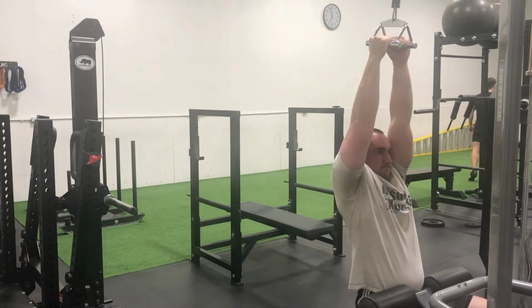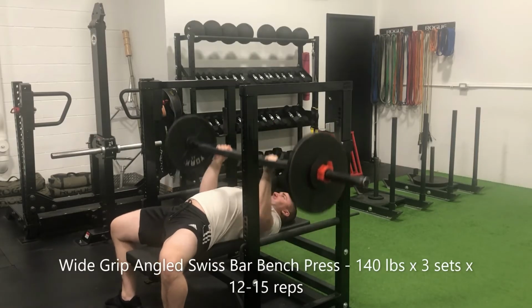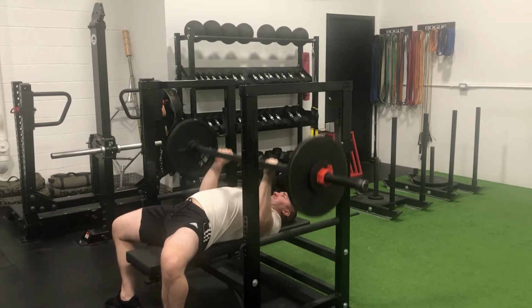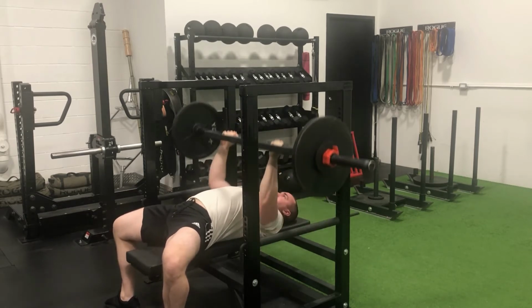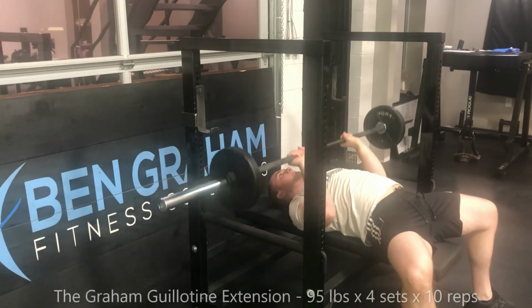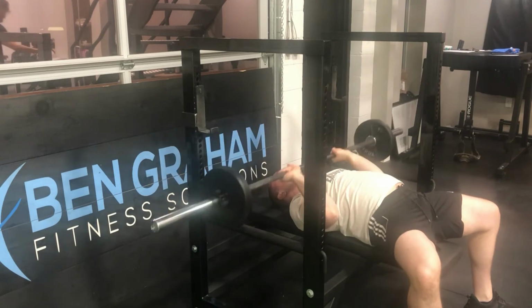And then from here went into the wide grip Swiss bar bench press, added a few pounds on, managed to clear 3 sets at 12 to 15. Felt like I had quite a bit more in the tank, but was able to maintain those high reps across all working sets, so that was a point of encouragement.